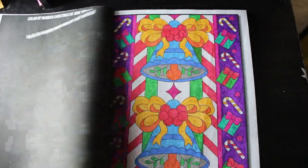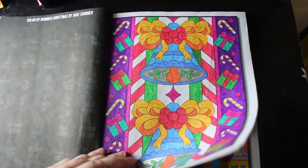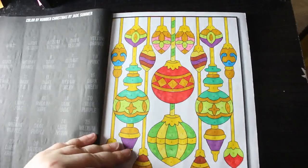This one I even managed to do with just gel pens, which was lucky because it didn't have that many different colours on it. I was able to work it. That one. I probably could have with that one, really.